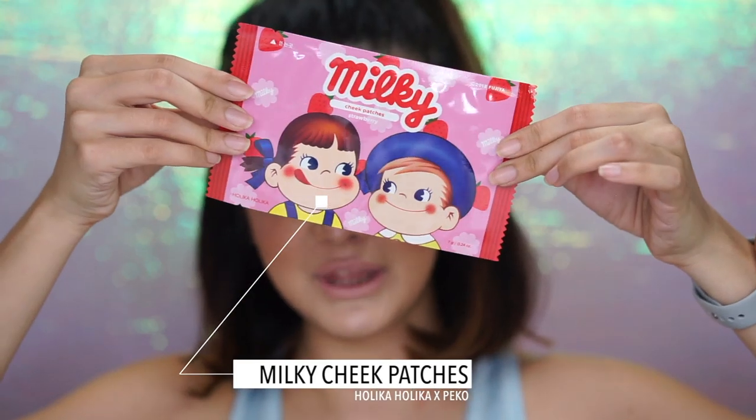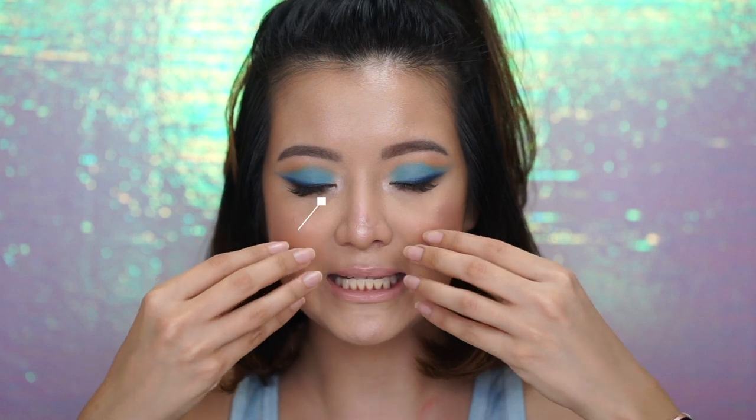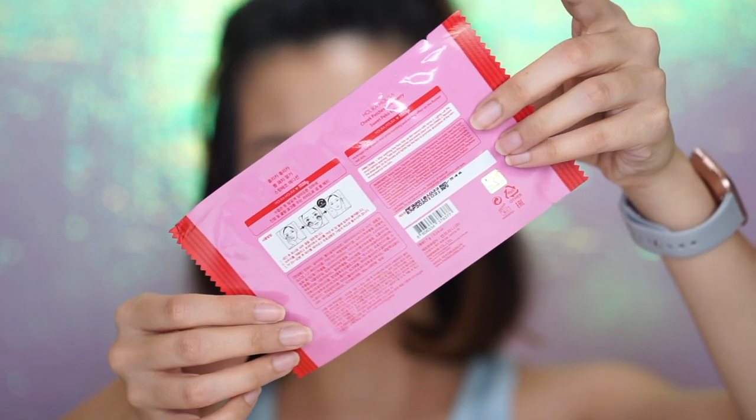I also got these cheek patches. You put these on your cheeks. They're meant to reduce the size of your pores on your cheeks and keep them moisturized, especially if you have combination skin like I do and have an oily T-zone, but the rest of your face is dry.